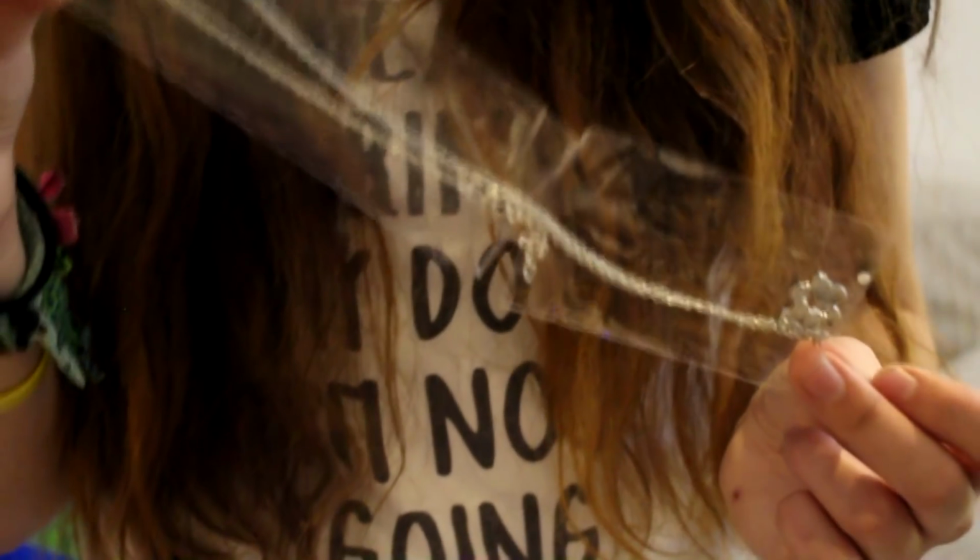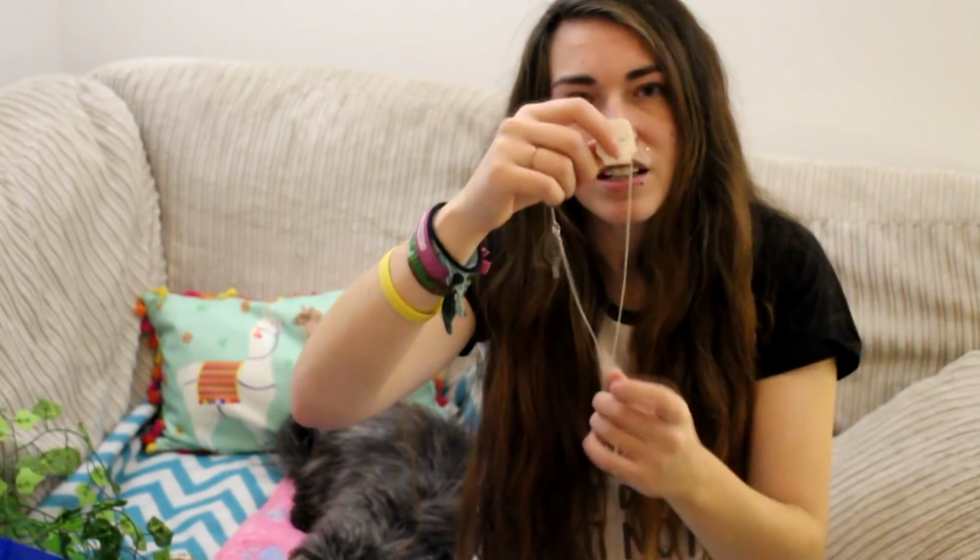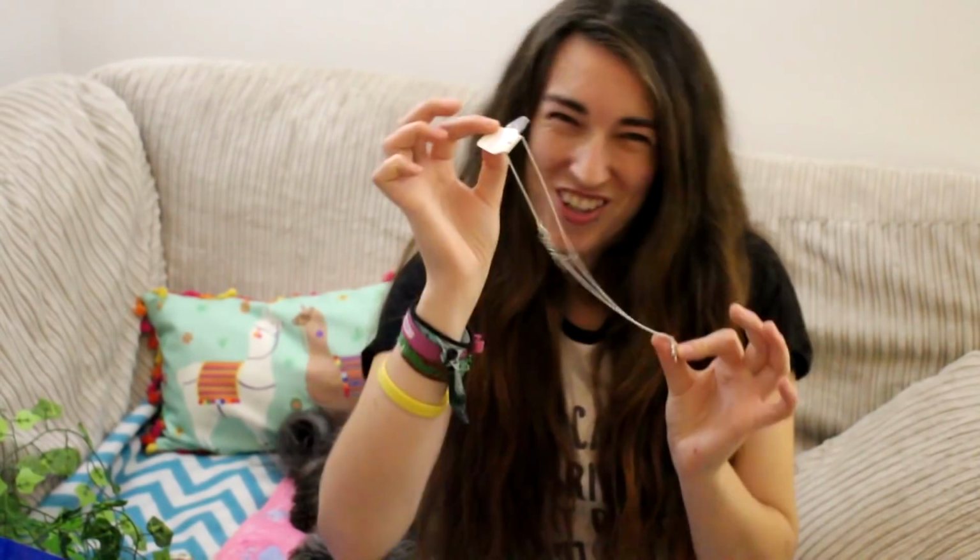So that feels pretty sturdy. It's obviously not amazing quality, but it's just a normal sort of shop costume jewellery. It feels decent. It doesn't feel really, really cheap. It doesn't say 925 anywhere on it, so I would question that, to be honest.